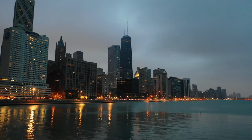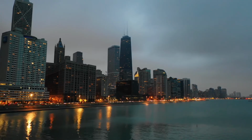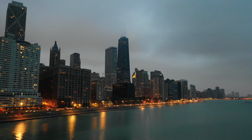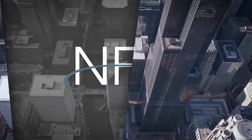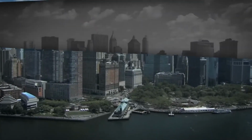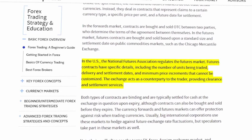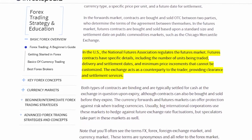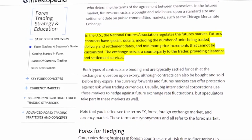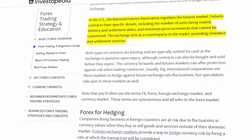In the futures market, futures contracts are purchased and sold based upon a standard size and settlement date on public commodity exchanges, such as the Chicago Mercantile Exchange. For example, in the U.S., the National Futures Association regulates the futures market. These futures contracts have specified details, including the number of units being traded, delivery and settlement dates, and minimum price increments that cannot be customized. The exchange acts as a counterparty to the trader, providing clearance and settlement services.